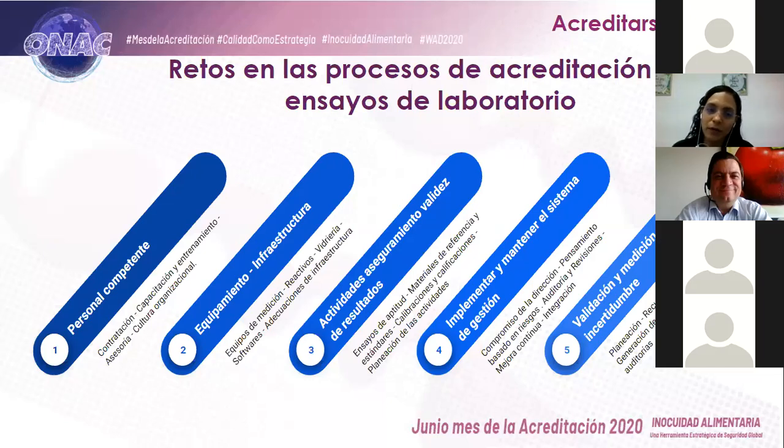Also, certain software that the equipment requires, and certain infrastructure conditions, in the fact that they have the proper temperature, that they have access control, because you need to establish confidentiality as well. So throughout these 7 years we've been investing and adjusting to all of these different aspects in the standards and in the certification.